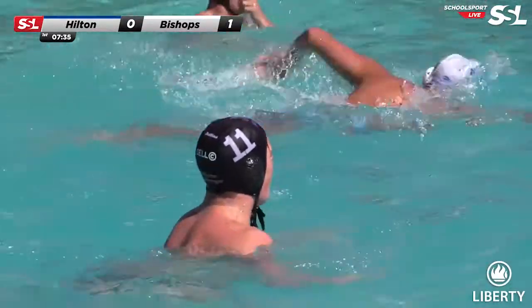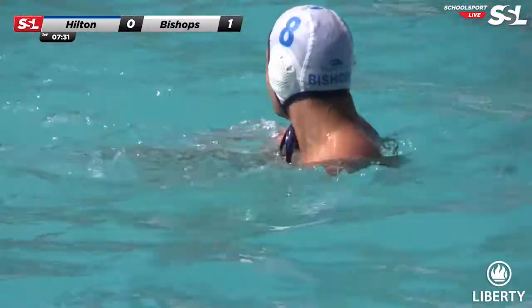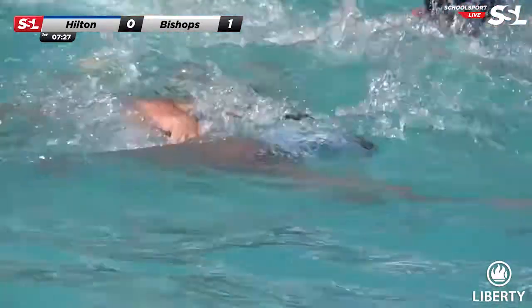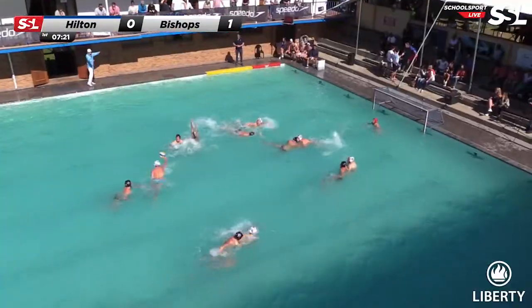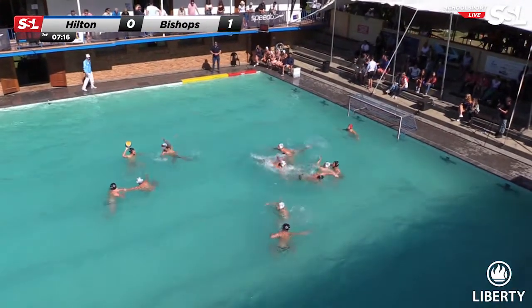We have spoken about how important it is to get that early lead, and Bishops do that successfully through James Morris Smith. And now they can slow the game down and almost work just to defend their lead. Bishops pressing tight on defense.